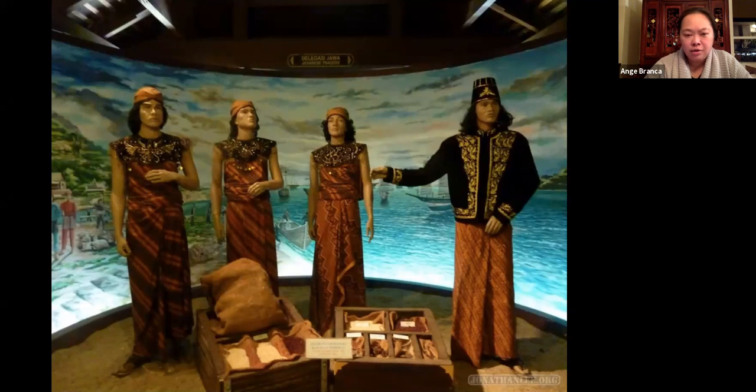But within that region, a lot of the locals all over the archipelago were sailing back and forth, trading goods and spices. So by the time Zheng He found his way to the Southeast Asian region, he had already discovered the locals trading spices all over the archipelago, and actually using the port of Malacca as one of the main hubs for trading.